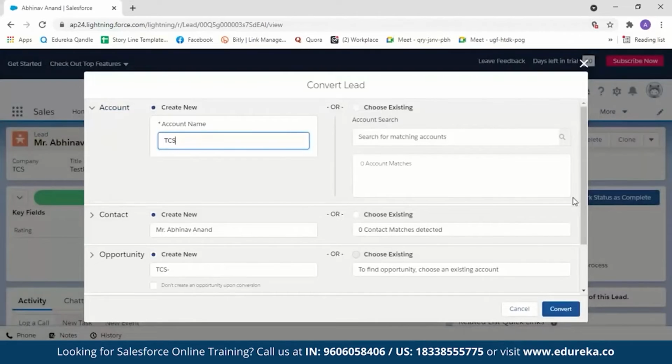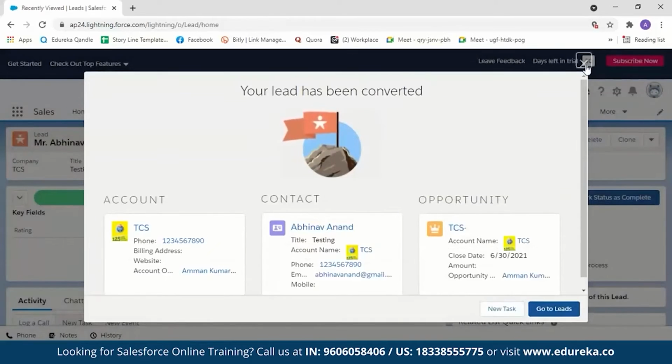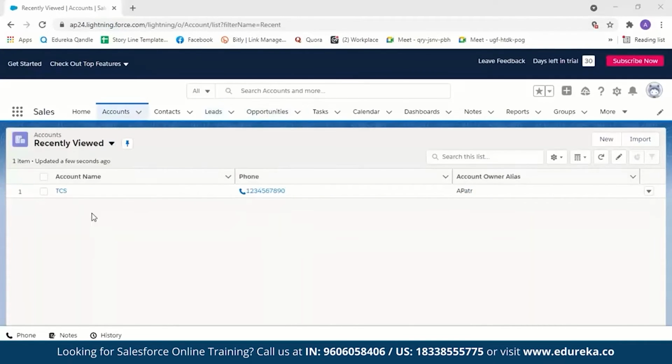Once the lead is successful, its information is stored in the account section. So his account name is TCS, which is his company's name. So we'll just convert it. Now you can see in the lead section, there is only Henry Stephen left out. So when we click on account section, we will see the company for which Abhinav works, which is TCS.